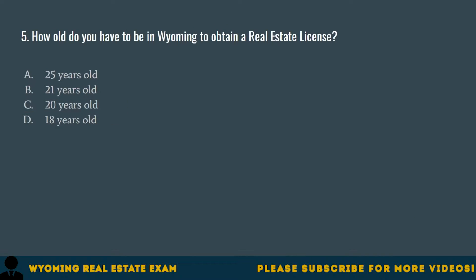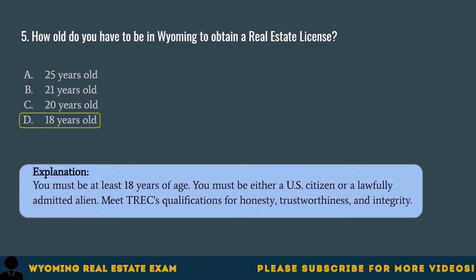Question 5. How old do you have to be in Wyoming to obtain a real estate license? A. 25 years old. B. 21 years old. C. 20 years old. D. 18 years old. The correct answer is D. 18 years old. You must be at least 18 years of age. You must be either a U.S. citizen or a lawfully admitted alien. Meet TREC's qualifications for honesty, trustworthiness, and integrity.